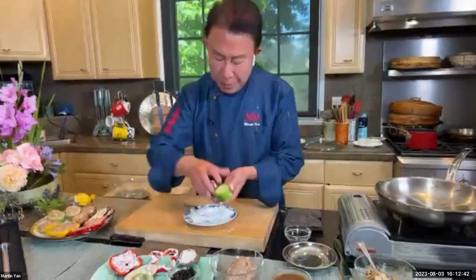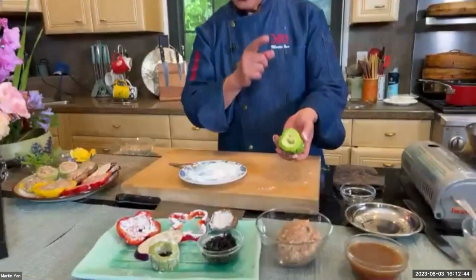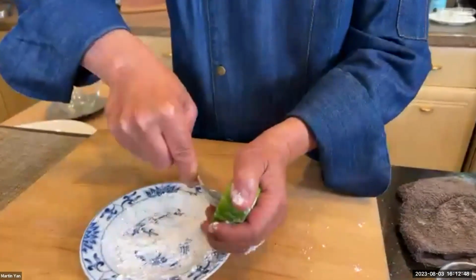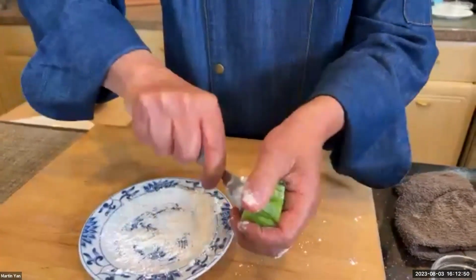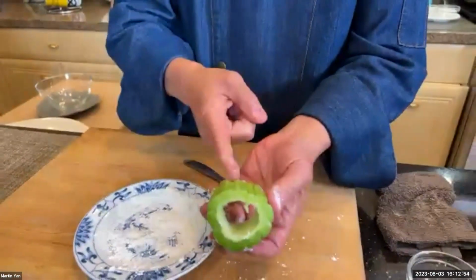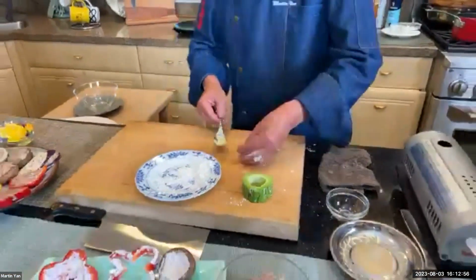Then this is bitter melon. I want to show you quickly how to do the bitter melon. You put your spoon here, you scoop it out, scoop it out, and you scoop all this out, and you have this. And then you also dust this.